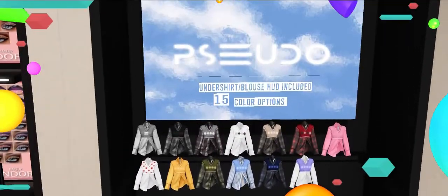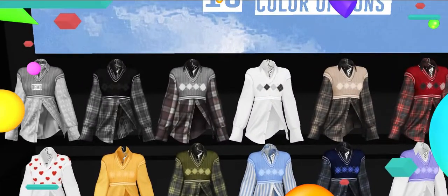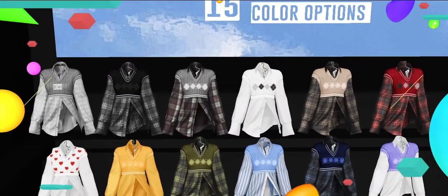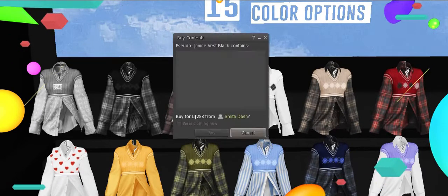And we got here from Sudeo. But we got this cute little shirt over here. It's kind of interesting. Interesting.